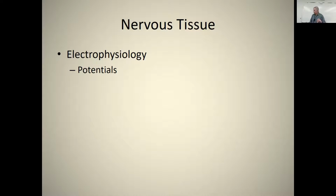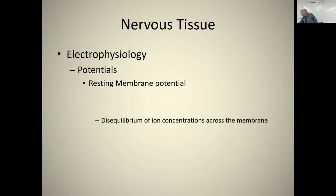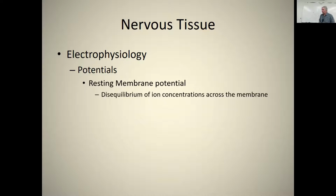So we're talking about a lot of different potentials, like the resting membrane potential. Like I said, when I'm talking about nerve cells, I have a resting membrane potential of minus 70 millivolts. So there's slightly more negative inside than outside. So there's a disequilibrium of ion concentrations across the membrane. It means that there are concentration gradients for ions across the membrane. As I mentioned, sodium is always more concentrated outside than inside. Potassium is always more concentrated inside than outside. Chloride is also always more concentrated outside than inside. And calcium is more concentrated outside than inside. The only one in the opposite direction is potassium.